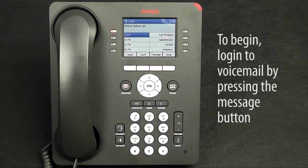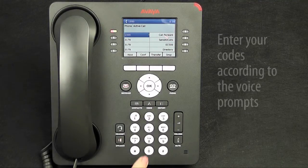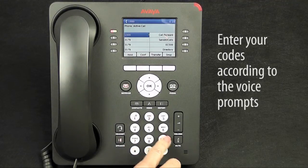Welcome to Audix. For help at any time, press star H. Please enter extension and pound sign. Enter password and pound sign.